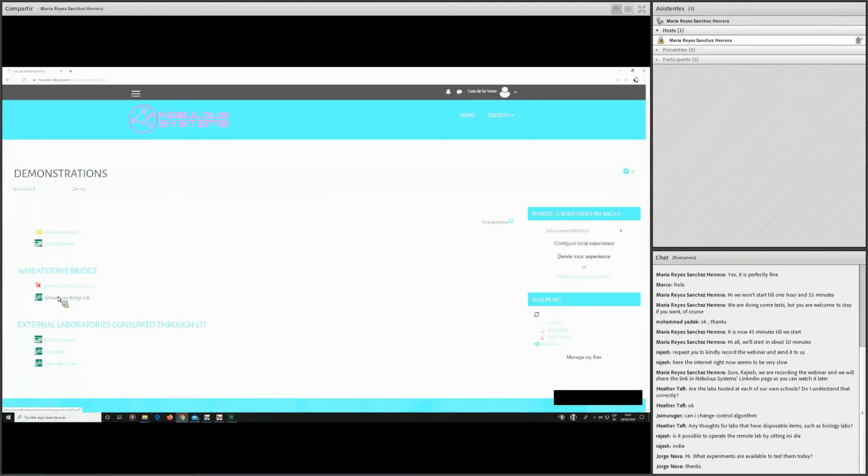So the previous lab allowed me to enter because it was configured in open access, which uses a queue system. And since there was no one using the lab, the queue was empty, I was able to enter the laboratory. But this one is configured to be used with the booking system. So I need to first go here to the booking system.